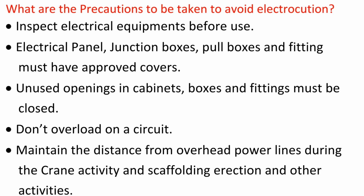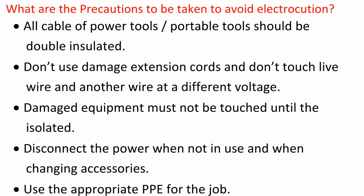Maintain the distance from overhead power lines during crane activity, scaffolding erection and other activities. All cables of power tools and portable tools should be double insulated. Don't use damaged extension cords, and don't touch a live wire and another wire at a different voltage. Damaged equipment must not be touched until isolated. Disconnect the power when not in use and when changing accessories.